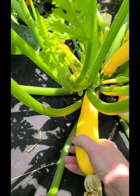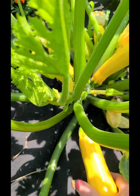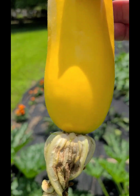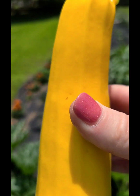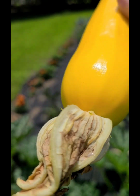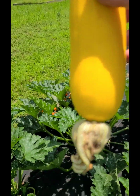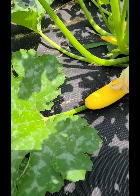Some people like to cut them. I just give them a little twist, and it comes right off just like that. See, that color is just incredible, and you know, nothing on here but just the plants, the soil and the water. Didn't use any fertilizer or anything, just let the plants do their thing. And as you can see, there's a lot more in here.